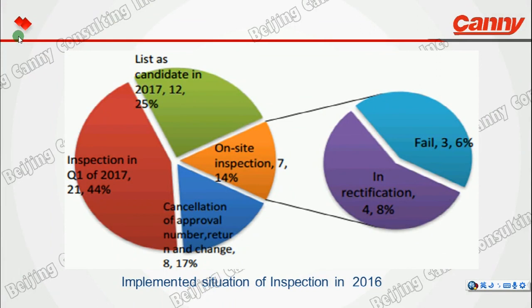On the right part are the inspections in the first quarter of 2017, which were about 21, accounting for 44% of the planned inspections in 2016. And 12 of them were listed as candidates in 2017. The cancellation of approval numbers or return of applications, as well as some variations, account for about 17% of the total planned inspections of 2016.